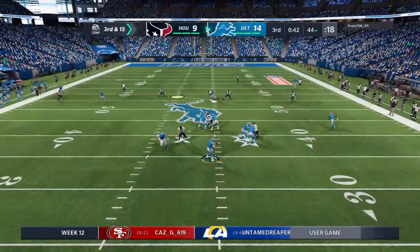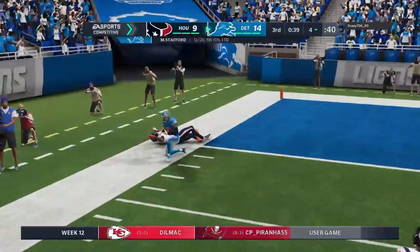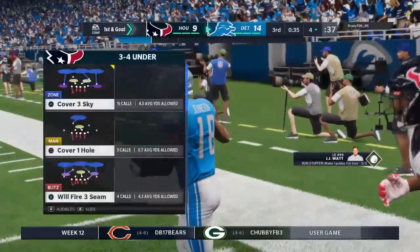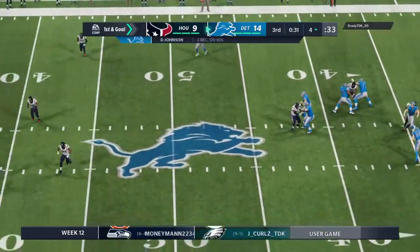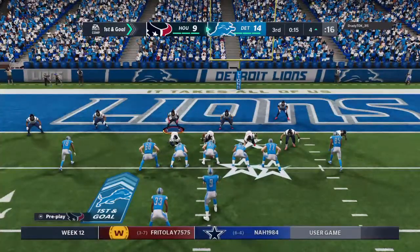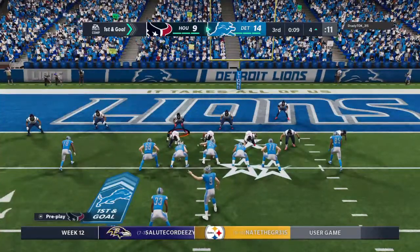Out of the gun, Stafford. He's going to try and go deep again. And that is going to be caught one-handed. They're able to convert on 3rd down, and that sets up a 1st and goal. A one-handed catch, that's one thing, but with a defender right there, that was a heck of a play. It used to be that a one-handed catch was instinctive in a game. Now it's a practiced move. They work on it before, after, during practice sessions. It becomes part of their repertoire, and it pays off.